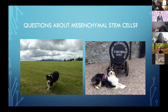Why wouldn't you use the stem cells all the time? It is a little bit more expensive. It is 2 procedures. So we have to collect the stem cells and then send them off to be grown, and then the patient has to come back. So it's not a same-day procedure the same way PRP is.